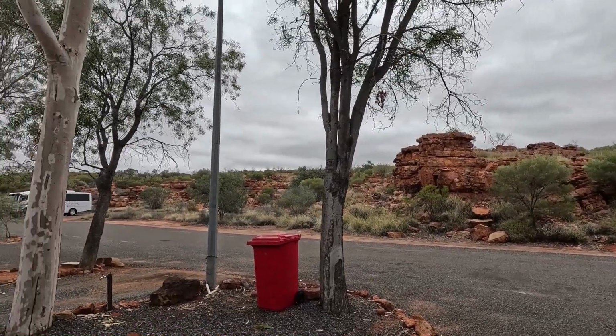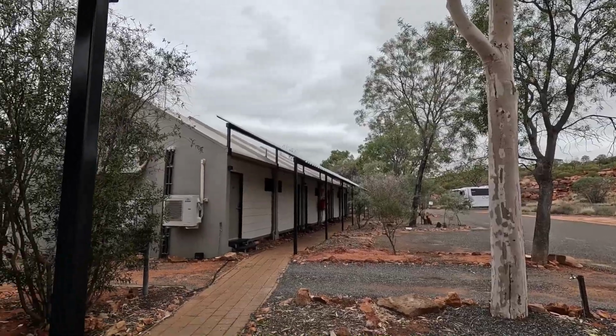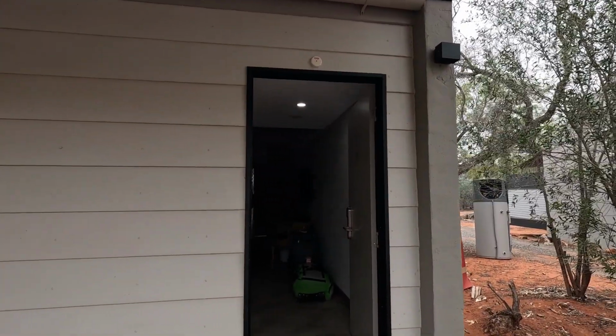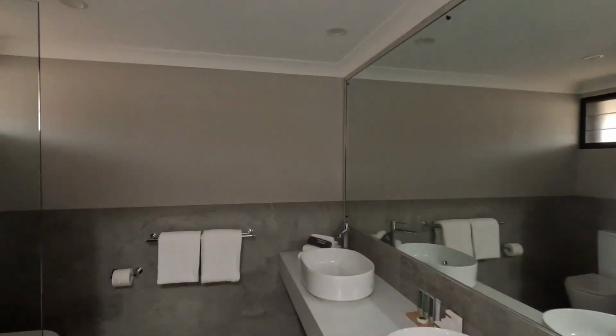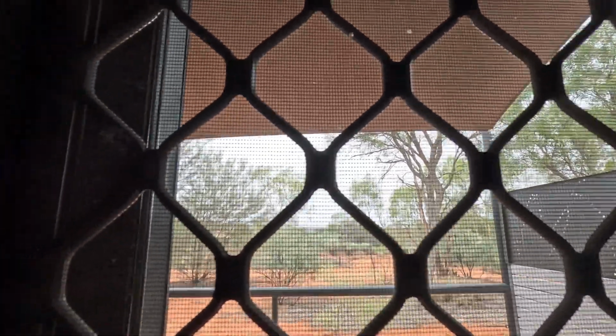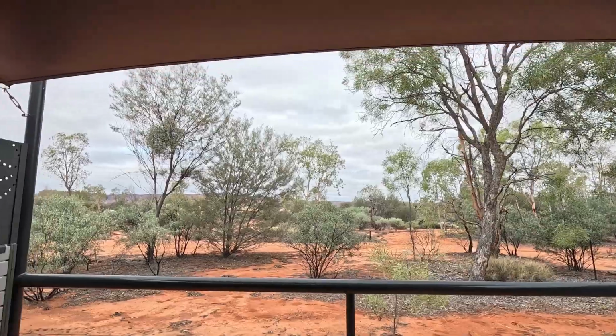And we have arrived at Kings Canyon Resort. These are the accommodation buildings. Let's have a little look inside. Bathroom. Looks very civilised. Two beds. And an outdoor balcony, which I'll figure out how to open later on. So after wrestling with the door, we got it open. This is our view.